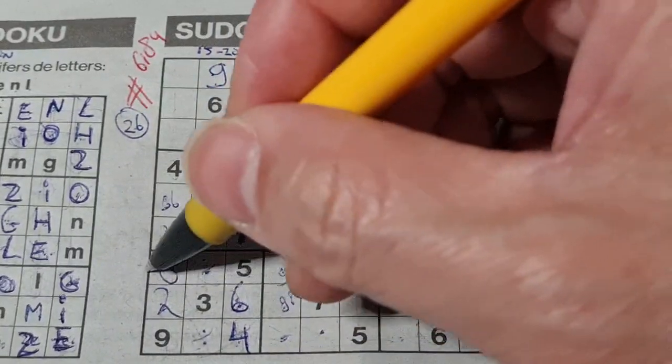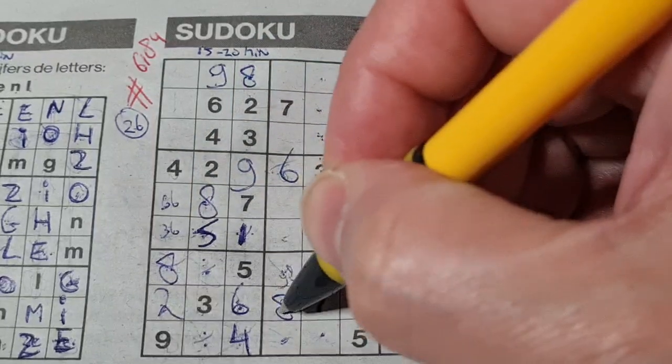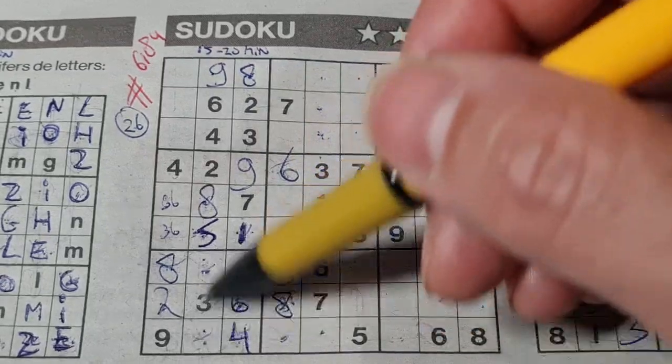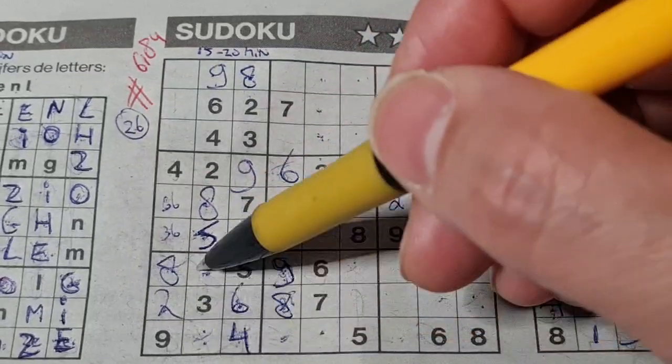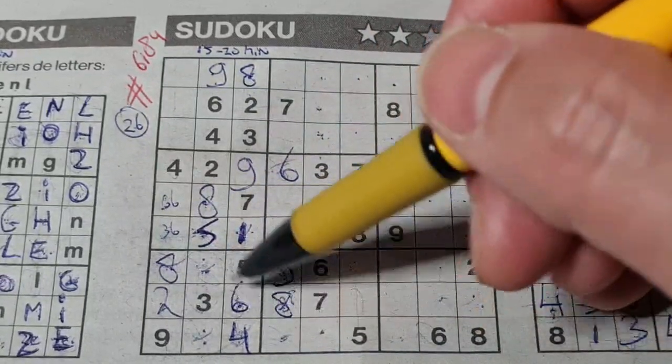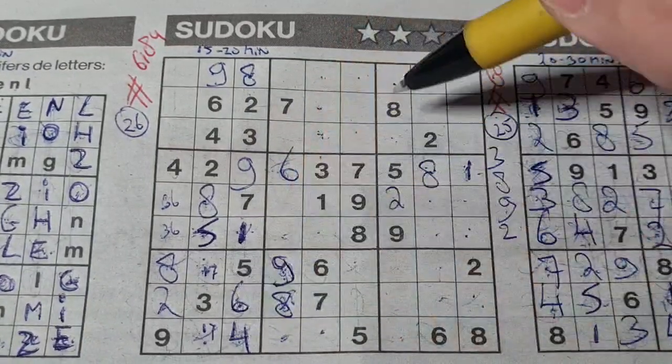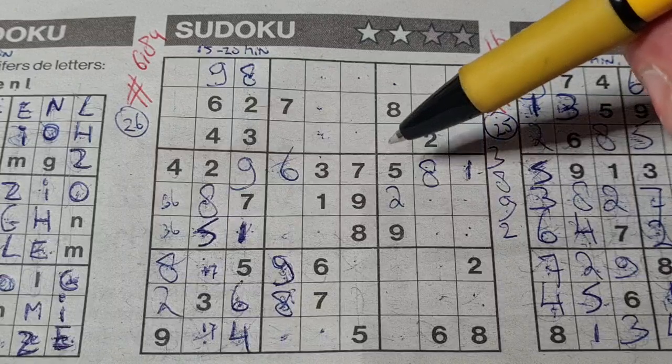9 and 8. We have 8 now in this row. No 8 there. 8 should be here, and the 9 goes there. 2 missing numbers now in this big square for numbers. The 1 is missing. The 2, the 3, the 4, the 5, the 6, and the 7 is missing. 1 and a 7. 1 and a 7. You need to mark those boxes.